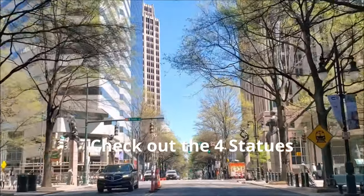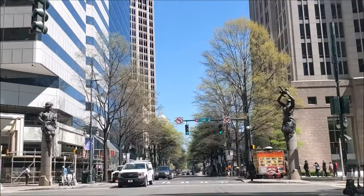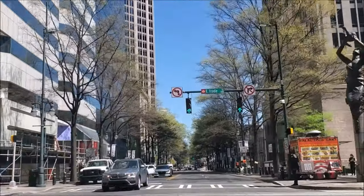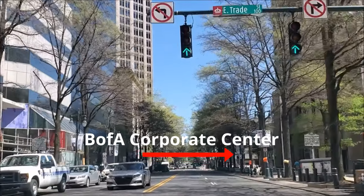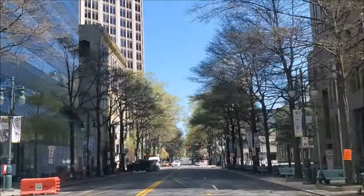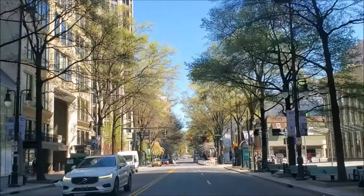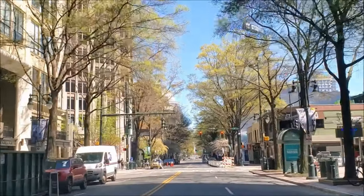There are four figures you will always find standing at the Queen City Center. Have you noticed the massive statues guarding the city center's four corners? The statues represent commerce, industry, transportation, and the future. What's the story behind the four giant statues? Keep watching.